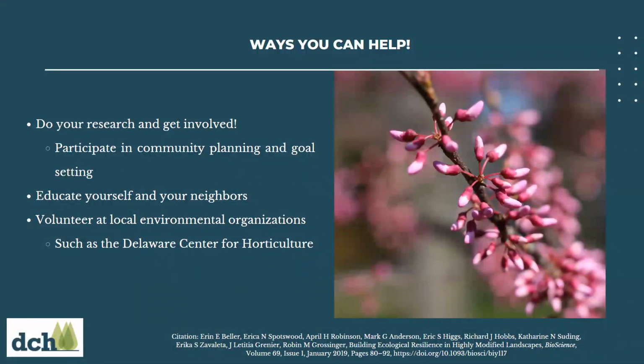And to end this brief presentation, I wanted to leave you with a few ways that you can get involved. Firstly, do your research and get involved by participating in community planning and goal setting. You can also further educate yourself and your neighbors on the subject of landscape resilience and specialty crops. Lastly, you can volunteer at local environmental organizations such as the Delaware Center for Horticulture.